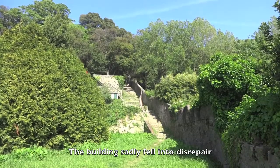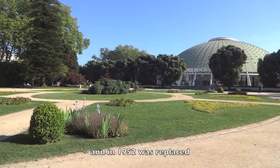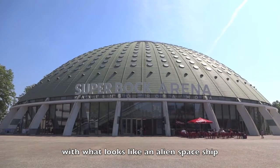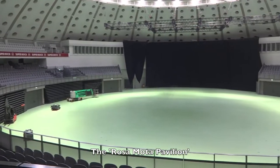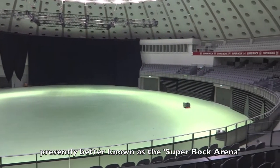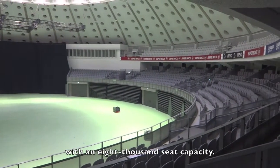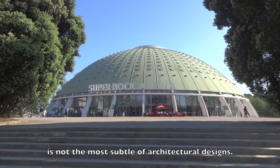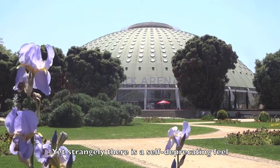The building sadly fell into disrepair, was eventually demolished in 1951, and in 1952 was replaced with what looks like an alien spaceship from a 1950s sci-fi movie. The Rosa Mota Pavilion, presently better known as the Super Bock Arena, hosts indoor sporting and cultural events with an 8,000-seat capacity.